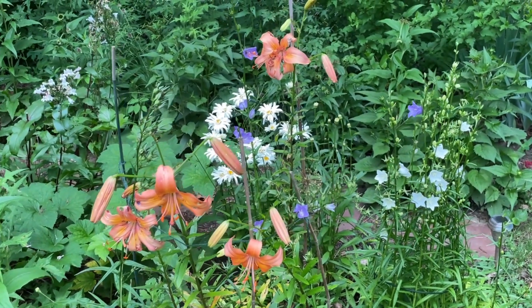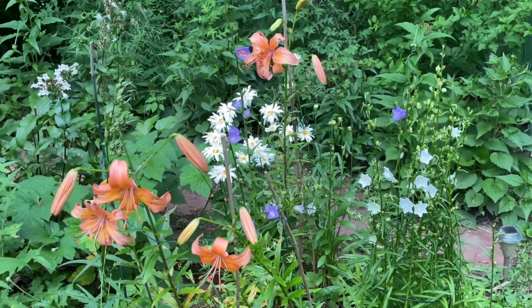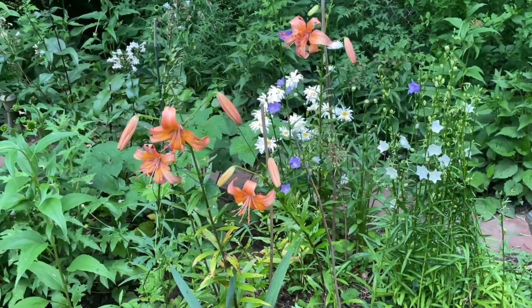More Campanula blooming. Again, I deadheaded these back here and another flush of blooms on both the blue and the white.